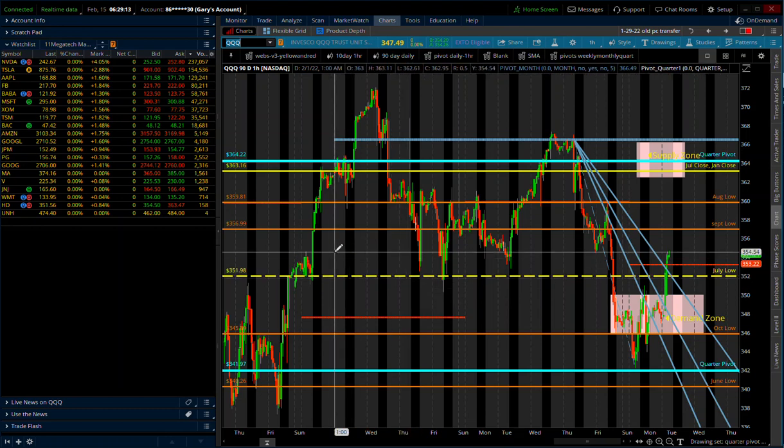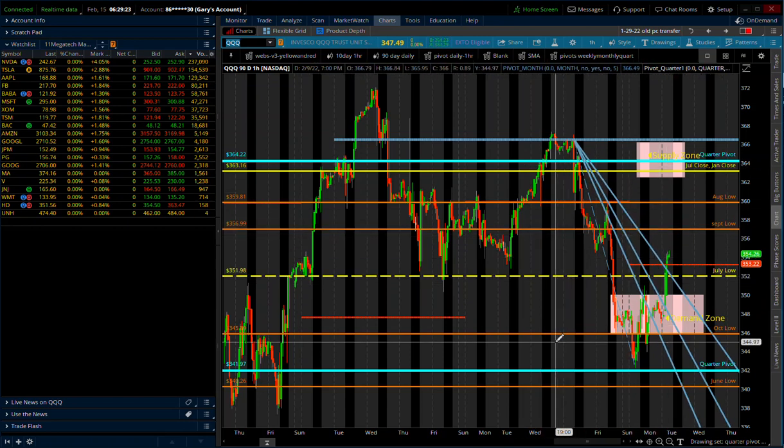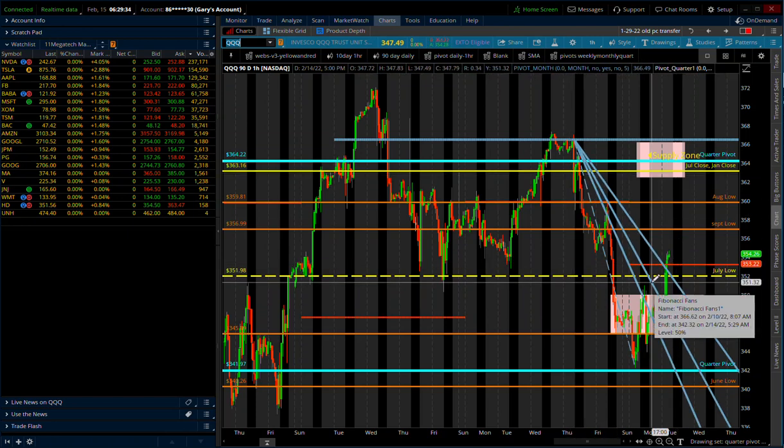So this up here represents the last 6 months of last year's inventory. We have crossed back over into that last 6 months of last year, so I think that's a big psychological area that we are currently trading above. We are above our weekly pivot. We are crossing out of our initial downtrend on our fib fans. So we do have a few things working our way.